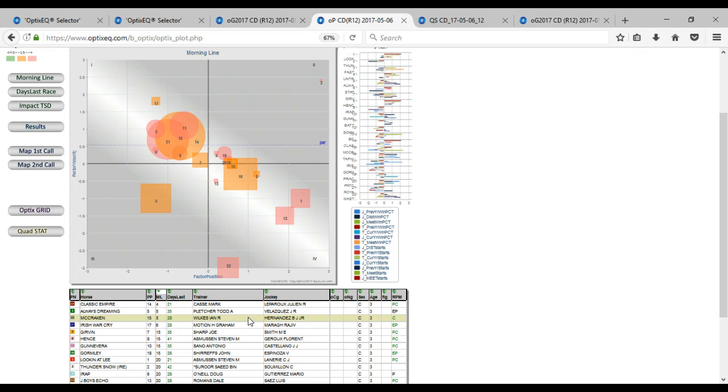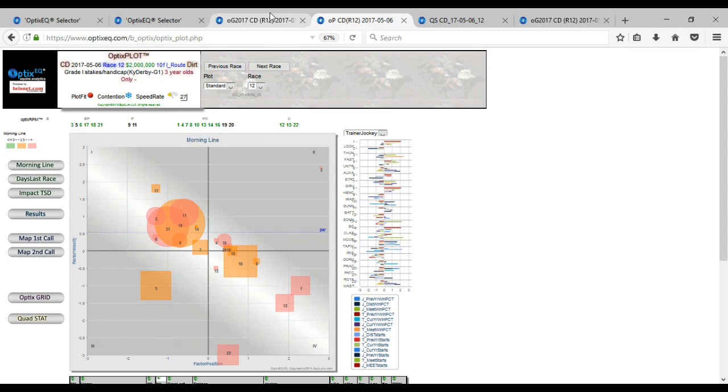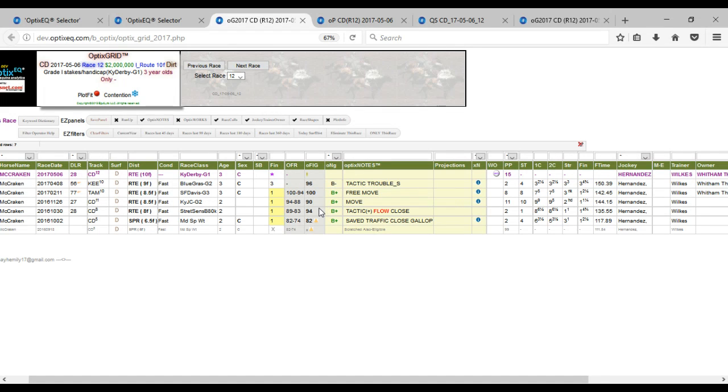And I know a lot of people are high on him. Some people are worried that some of his numbers look a little bit light. But like we talked about before with projection, if a horse is going to win a race, these 3-year-olds especially can improve. He could improve 7 or 8 points easily from his last race, which would put him in range, right, in those low hundreds on the Optix figure.